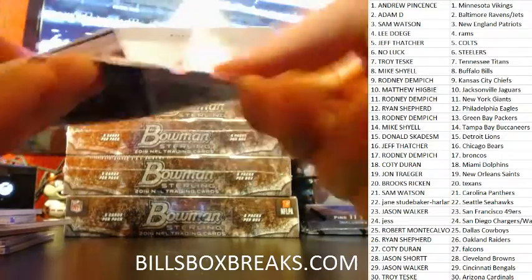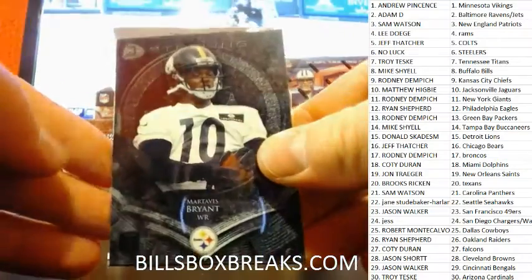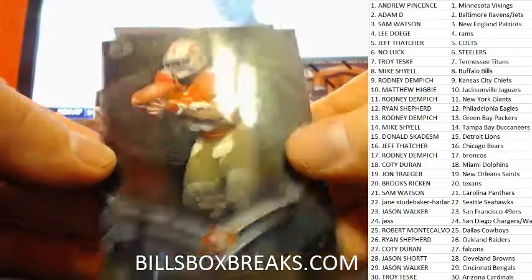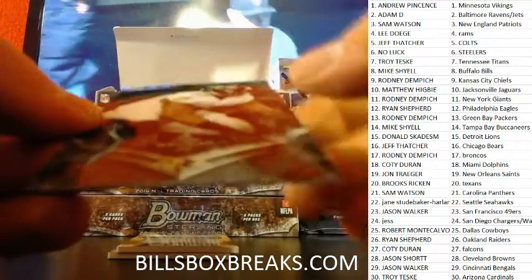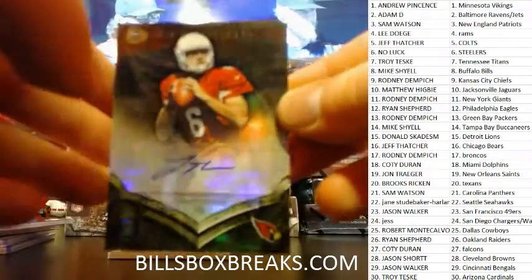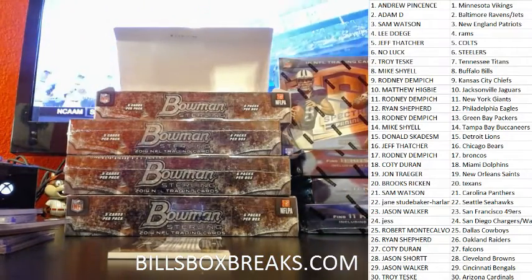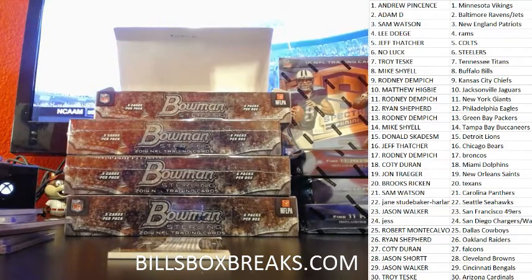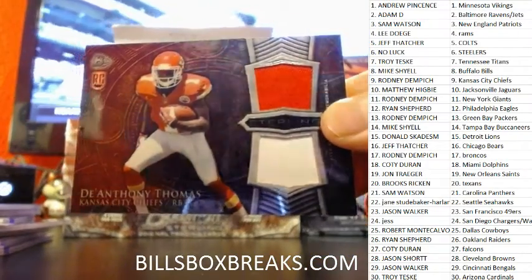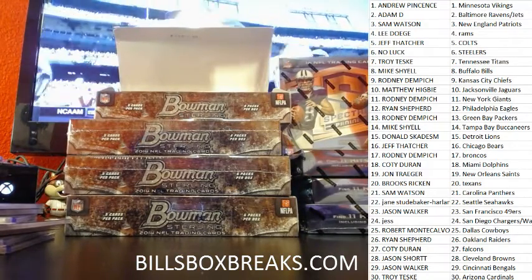All right, pack number four. Looking for more sweet hits. We got Bryant. No Niners or Bengals yet. Well, there's Carlos Hyde. Timmy Jernigan. Another numbered one. Everyone's been numbered. And Logan Thomas out of 99 for the Cardinals. And DeAnthony Thomas for the Chiefs. Troy has him. Troy Teske. His name is Teske Inc.